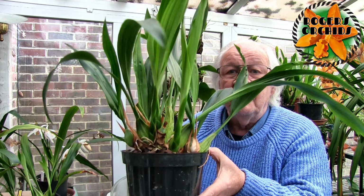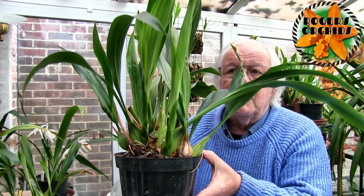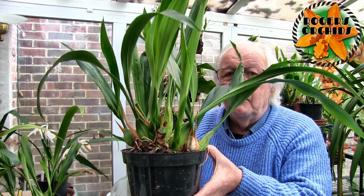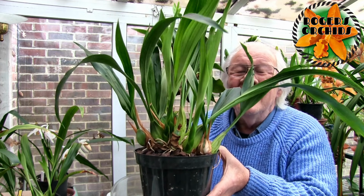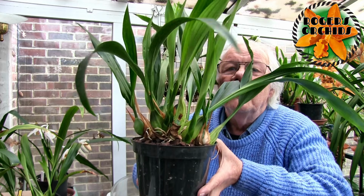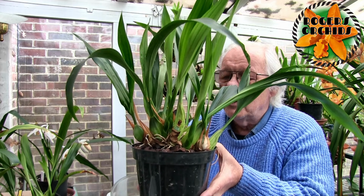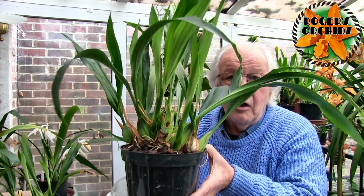Shriveled means they're not getting hydrated enough. That will often be because the plant's sulking following a repot and the roots aren't functioning properly. So it's just normally an insufficient root system for the size of the plant, which often follows a repot, or you're not giving it enough hydration. Could be you.